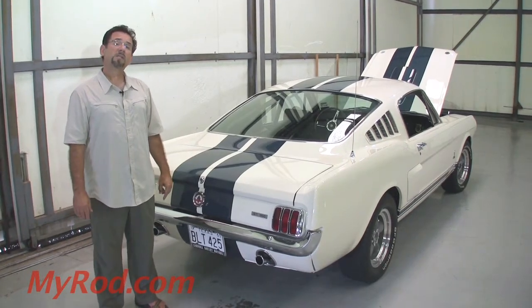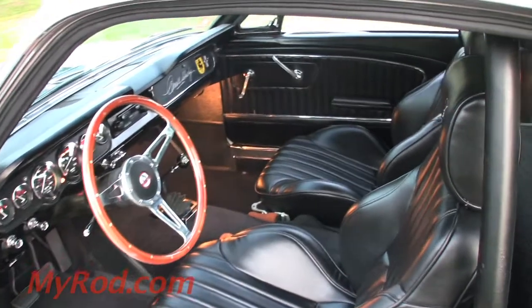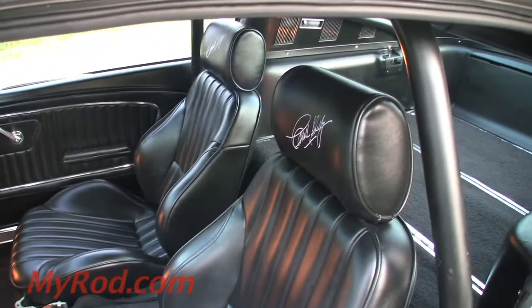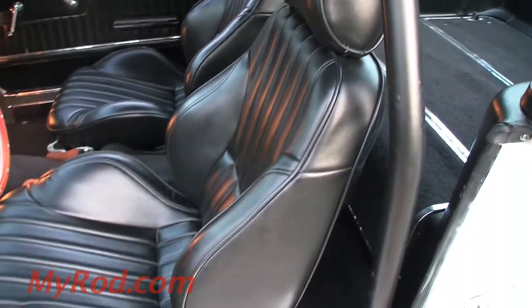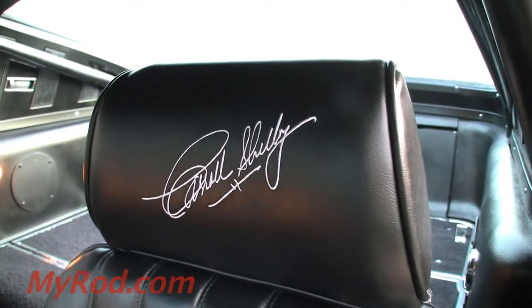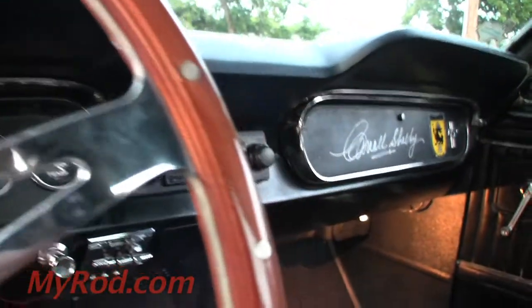A lot of special things inside too. It has a 4-point roll cage that can be removed. It's a bolt in, but it's a 4-point roll cage. It has the Pro Car Rally seats, very high end, very nice seats that actually have Carroll Shelby stitched on the headrest. And that was very impressive how that was done. That's an actual signature that was then stitched.